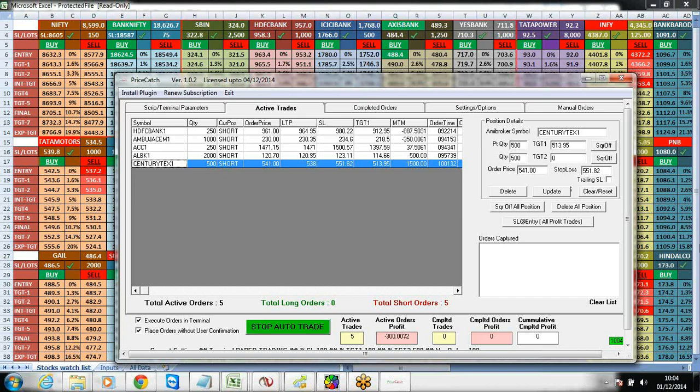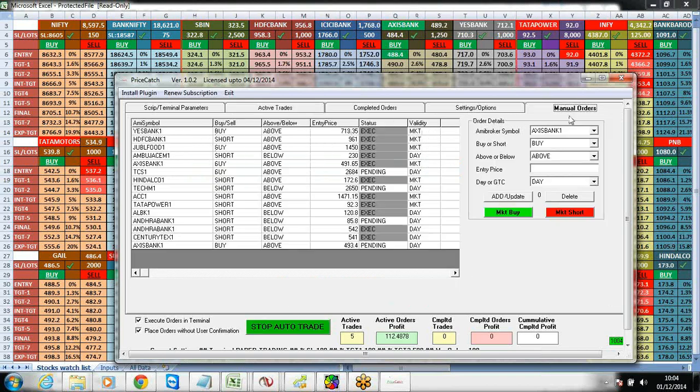So I had some more calls, which I'll try to place now. IDBI and IB real estate, we have calls. IB real estate I will avoid. So IDBI, I have a sell call. I'll place it at 71.75. That's a sell call. So I'll short below 71.75.